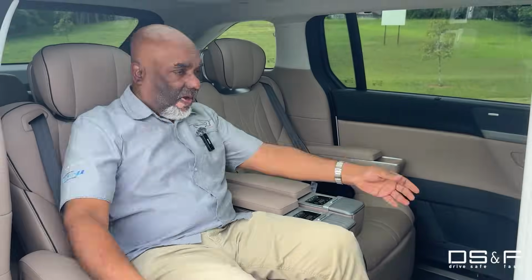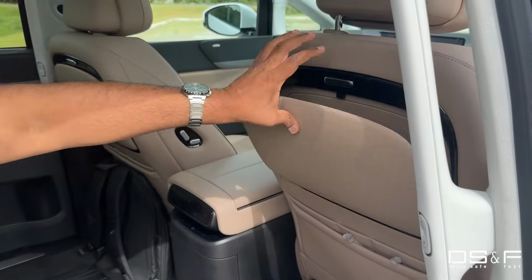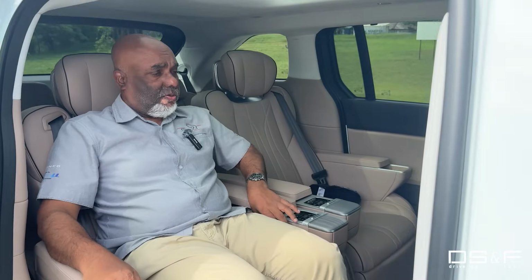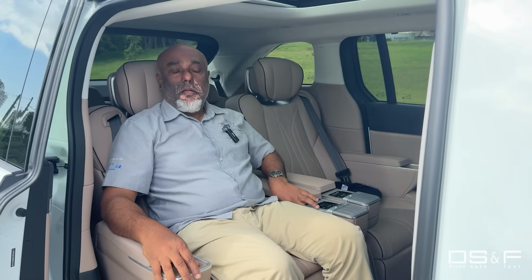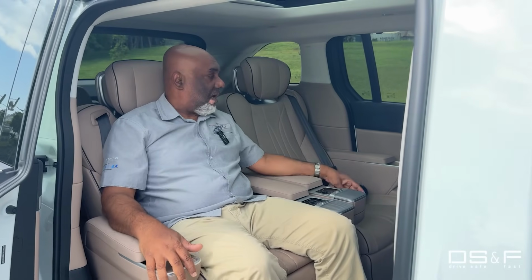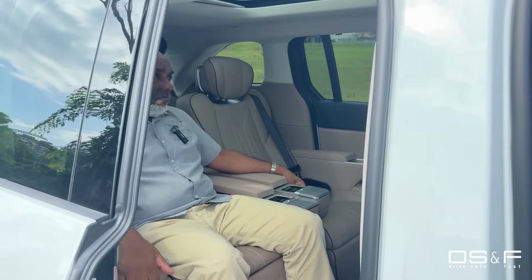They've even thought about the fact that you might need a little table to maybe do some work or put some food here. Not that we need to do that, but some people want to do that. So you've got a lot of features at the back here. Maybe too many, maybe too comfortable to the point where you might actually start thinking, I want to live in this car. Because why? It is so comfortable.